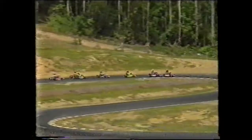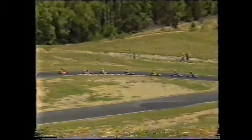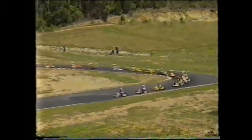And in Formula A, Italians Luca Cosio and Paulo Moro made it clear they were the ones to beat. Start on the inside. Look at the grip coming out of that corner with that cart. 4 in behind him is Calcio, the Italian, as they run up. Two Italians, 1 and 2 at this stage. 2 in behind him, that's Piper from the local club as they come out there.